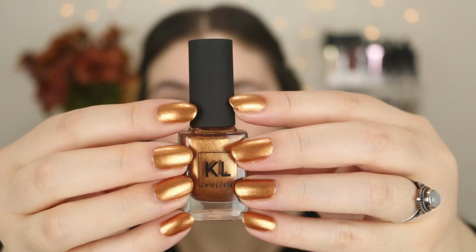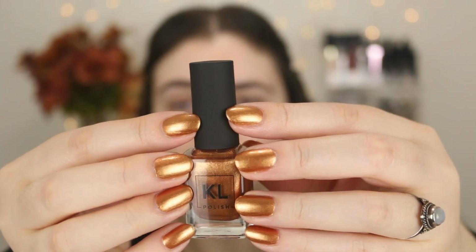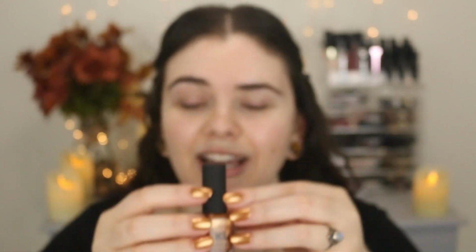This is my favorite time of year. It's my favorite season, and I'm just so ready for all the fall makeup looks. I'm so excited. And the fall nail polish I'm wearing, if you guys are wondering, I always get asked, this is Princess Penny from KL Polish. Now I don't think this brand exists anymore, which makes me really sad because I purchased the entire fall collection when this came out. Princess Penny, oh my god, this is so pretty, so perfect for fall. And you guys know I'm not a gold person, but this is gorgeous.